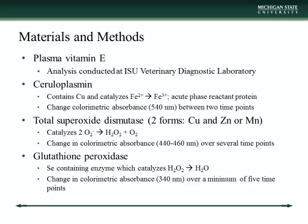So to summarize this whole slide, reactive oxygen species are very important. However, in excess, they can cause some damage, and some of these enzymes play a critical role in maintaining adequate but yet safe levels of these very important compounds.